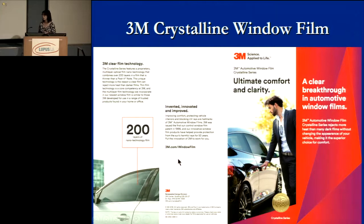We spend so much time in the car in LA. That's a lot of our UVA exposure. And UVA is constant throughout the year and through cloudy days. So remember that even in the wintertime, you're getting the same UVA light that you're getting in the summer. So this blocks like 99% of UVA and UVB. It blocks a lot of the infrared as well, so your car doesn't get heated up.